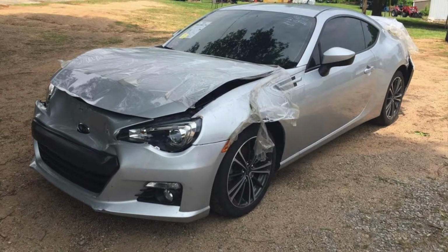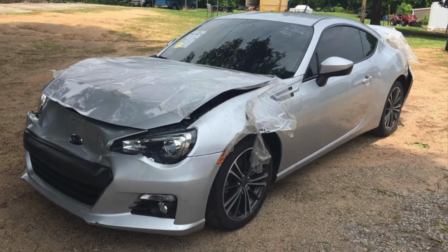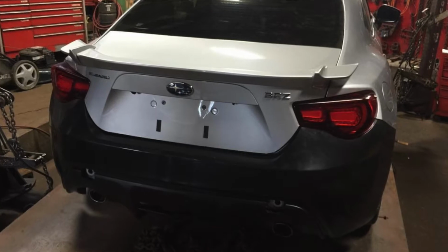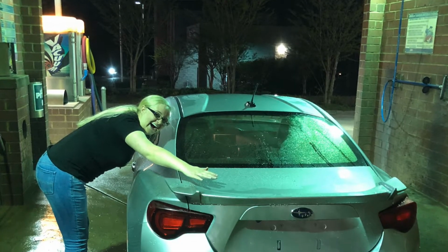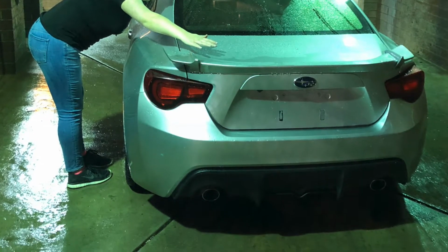We did find out the front didn't have any frame damage, but the back did have some frame damage in the trunk. It was only like one day at the shop worth though, so not anything too crazy, and I knew that I would keep the car long term, so I was just willing to deal with that.